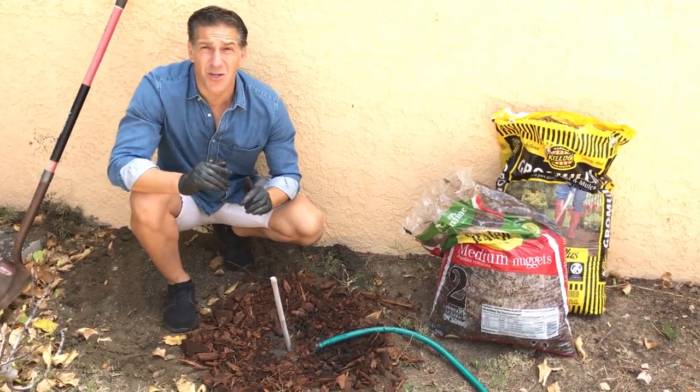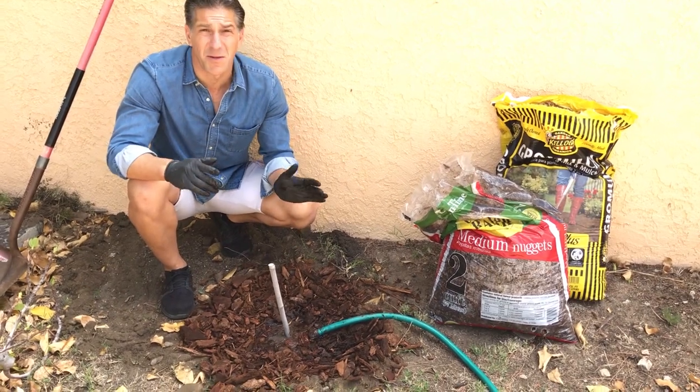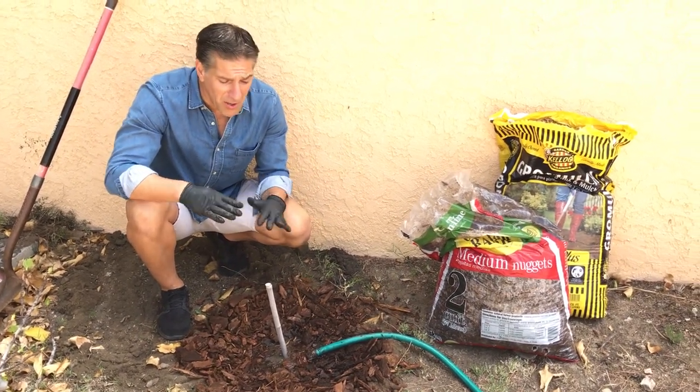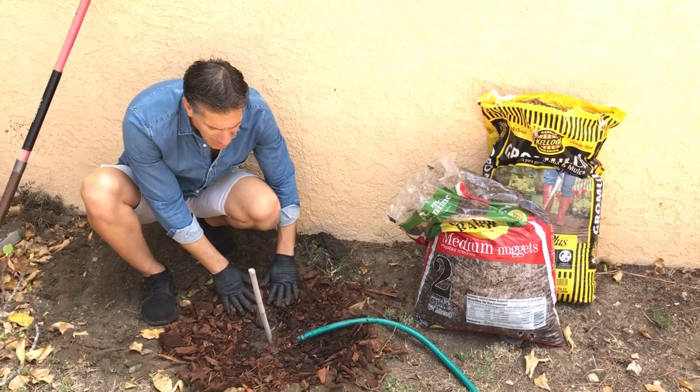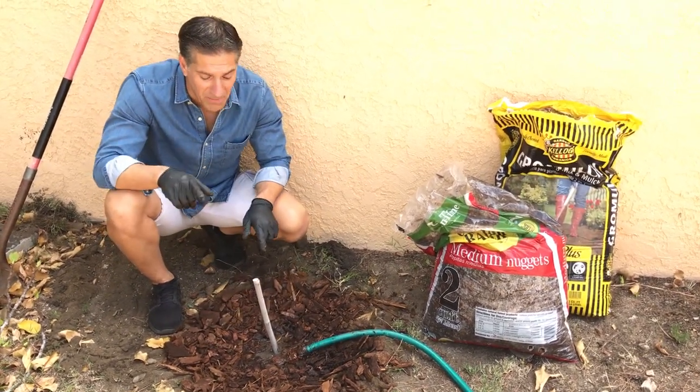In the winter, it depends on your growing zone. If it's raining a few times a month, you don't need to water at all. If it's a dry month, maybe you water that one time. I'm gonna continue allowing that to water while I share a couple other things.